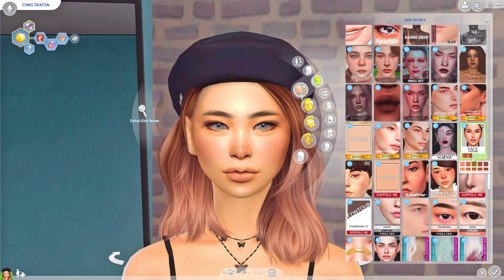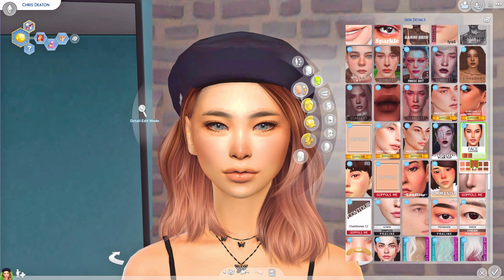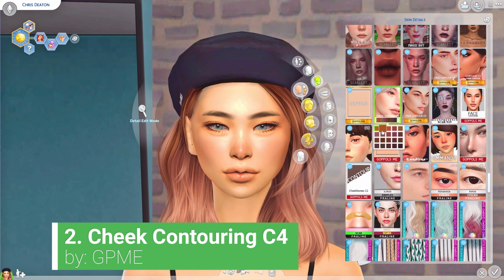And this is moving on to my contour. Now, I guess it's kind of weird to put contour into a skin details video, but most of the contour that I use on my Sims is in my skin details section. You can see a lot of it is by GPME. So you can see that I'm going through quite a lot of them in here.